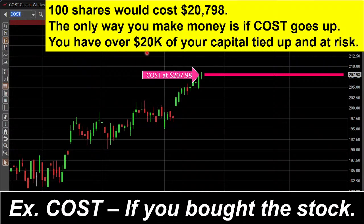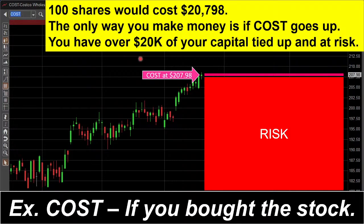And remember this, you have, in this example, over $20,000 of your capital tied up and at risk. All right, that means while you don't expect Costco is going to drop down to $182, it could. And by buying the stock, you have all this risk. So we want to tighten that up a little bit.